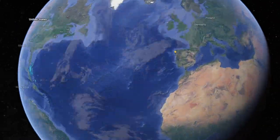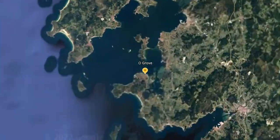So as you can see, we are no longer in that beautiful park up by the beach. We have moved on, only nearby though, to an island called Oak Grove. The weather's not been great the past couple of days, so we've just been sitting tight and getting some work done in an aire. But we are heading out today and very excited to explore this place because the beaches look amazing.